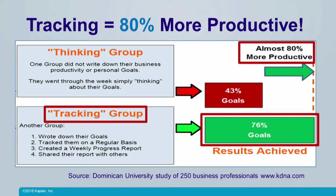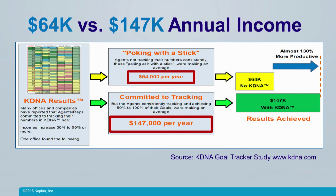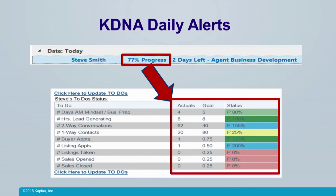Okay, we talked about why tracking is so important. University studies showing that people are 80%, not 20%, 80% more productive when they track their numbers. And in the study we did, people dramatically were achieving more income. $60,000 a year after you pay taxes and expenses is just barely making it in real estate. You want to be making more money than that, and certainly goal tracking will be very helpful to you in that. We covered KD&E daily alerts. You simply open them up, look at the color-coded daily progress report, and then you can update your numbers in under 30 seconds for any PC or smartphone.